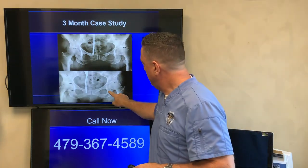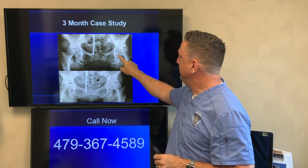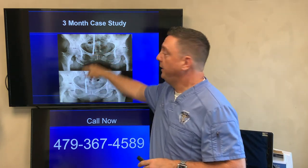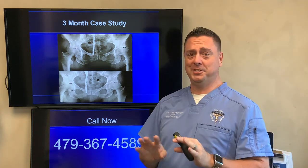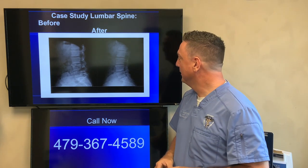Here's another example. Those hip measurements were 0.5 and 0.4, not even a whole millimeter. 90 days later, that was 2.01 and 1.91. By the way, that's just a zipper. The patient didn't swallow something. I had that question. Kind of a funny one.